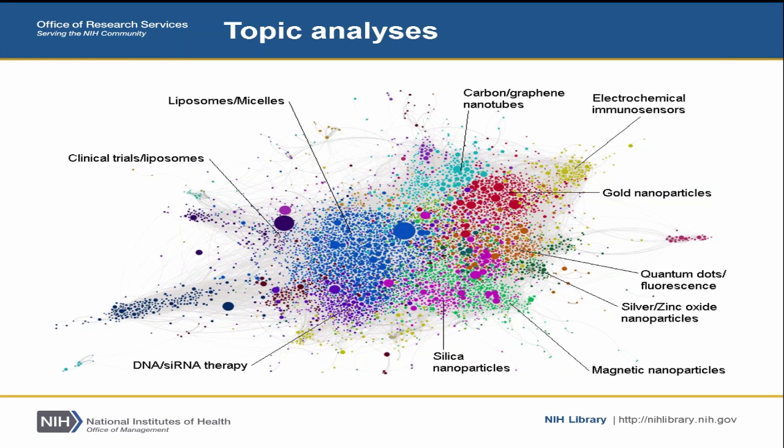One of the things that we were really interested in and really surprised to learn about this particular research topic is that rather than organizing itself by the particular kind of cancer or the particular treatment methodology, the literature really organized itself around the kind of nanoparticle, so the material that the nanoparticle consists of.